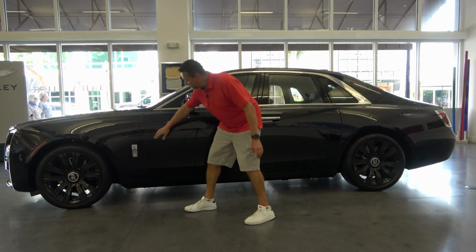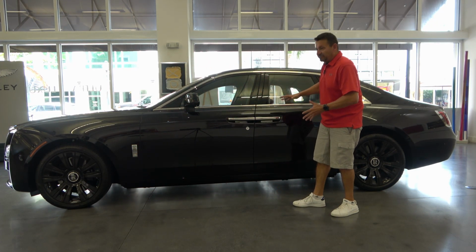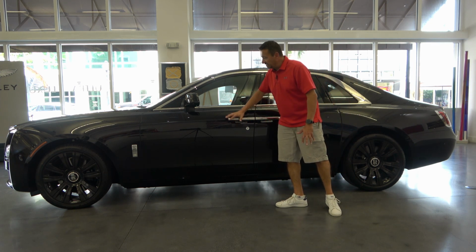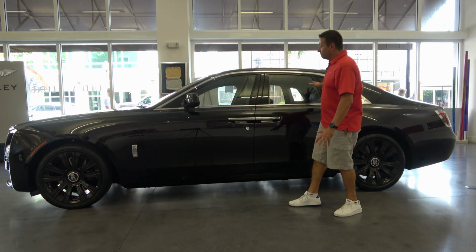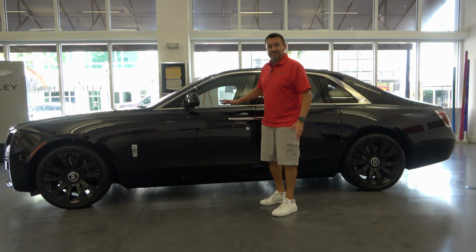All right, so it does have this Rolls-Royce badge in here. Everything in here is very plain, right? So you don't see any craziness, any creases. Very plain. It's like one big piece of metal that's carved out. Well, it's not, but you know, that's how it looks.